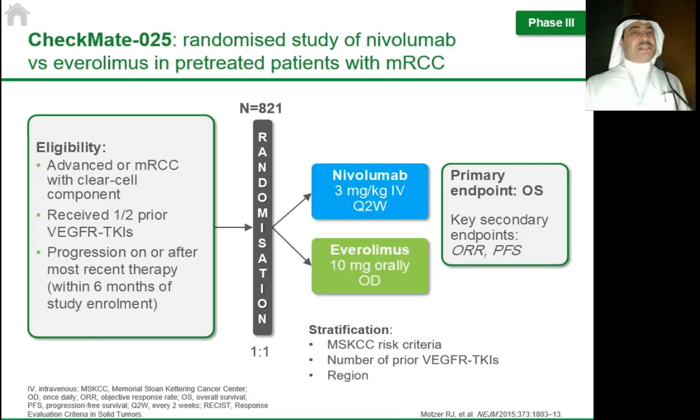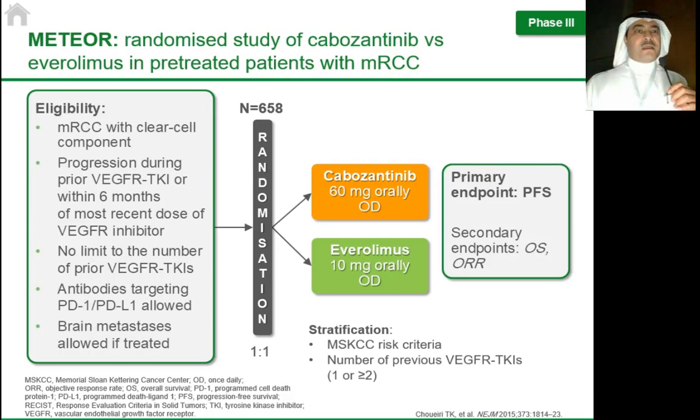Also the CheckMate trial, which looked at nivolumab. The comparator was everolimus. It's again a phase 3 trial, and the primary endpoint here is overall survival. Then the METEOR study, which looked at cabozantinib, it's again a phase 3 trial, compared cabozantinib to everolimus, and the primary endpoint was progression-free survival.